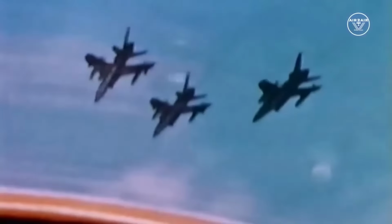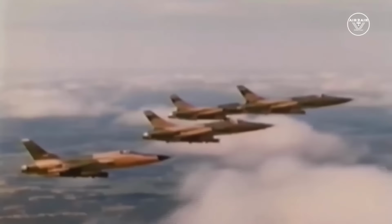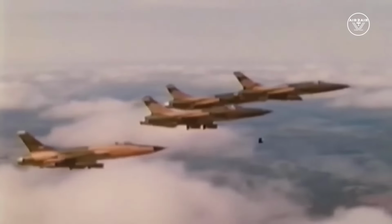Flying a 105 was the greatest experience a person can ever have. It was an airplane originally designed as a nuclear strike aircraft to be flown low level. It was extremely fast. In fact, it was the fastest airplane in the world till the F-111 came along below 10,000 feet.